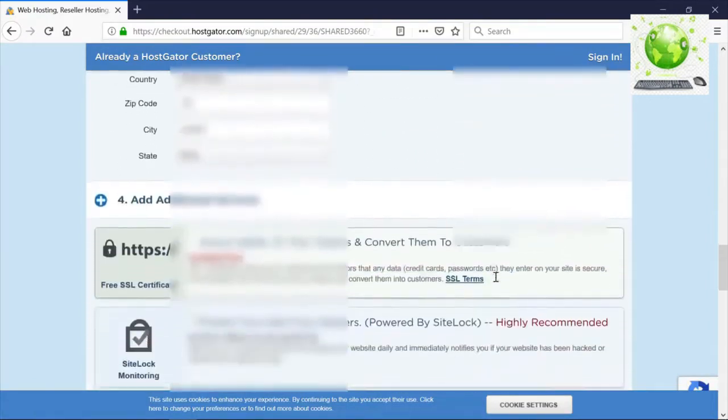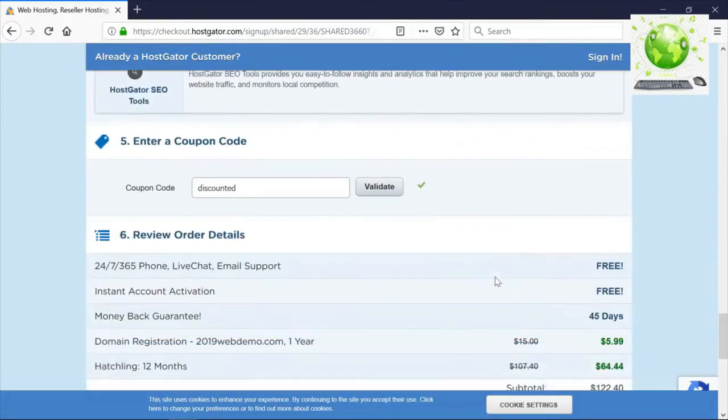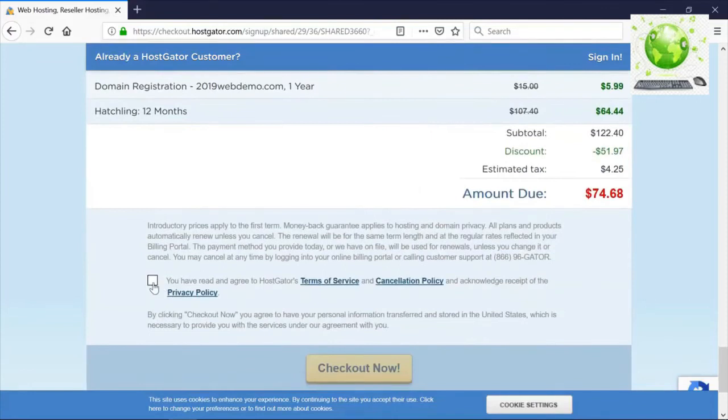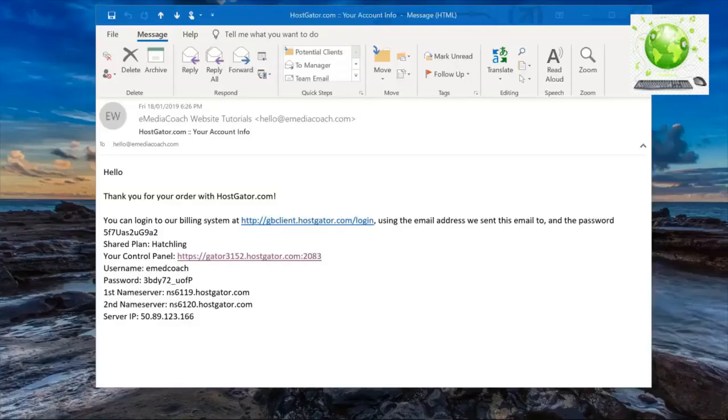Once you've done all that, scroll down, just check your order, then go down, click on the agree to the terms and conditions button and click on checkout now, and we're ready to then log into our account and install WordPress in the next step. So checkout now.